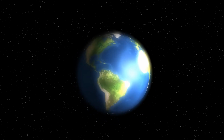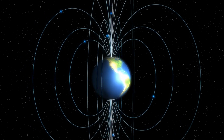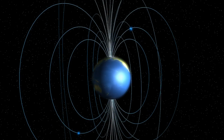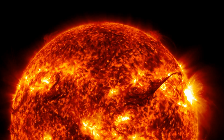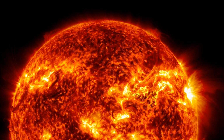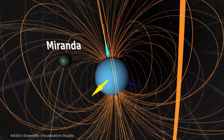Uranus, like Earth and other planets, has a magnetic field. This field forms a magnetosphere, a protective bubble that shields the planet from solar wind, which is the constant stream of charged particles flowing from the Sun. But during Voyager 2's flyby, Uranus's magnetosphere looked bizarre. First, the magnetic field was strangely tilted and off-center, as if someone had knocked it askew.